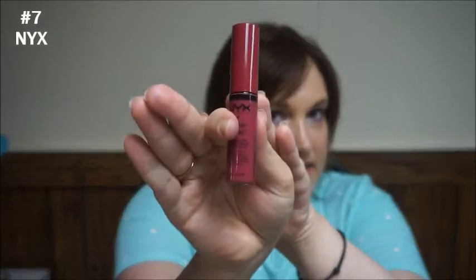let me re-put it on. The shade Peaches and Cream. I have this one I wore the other day, Cranberry Biscotti. These I love to wear on their own. I love to put over lipstick, over lip liner. I love to put in the center of my lips. I hope they never, ever, ever discontinue the butter glosses, because I will buy them all if they do.